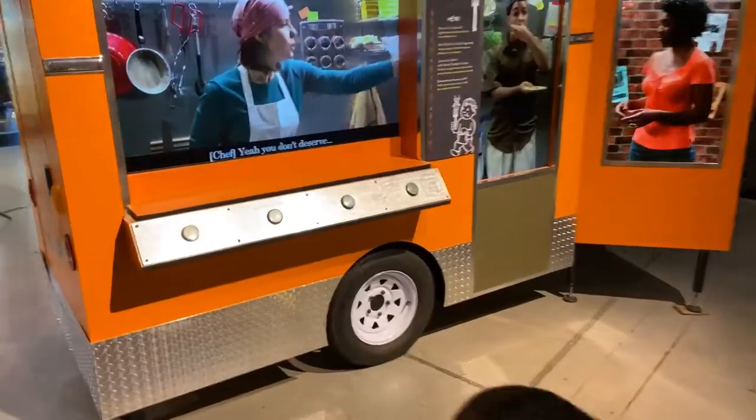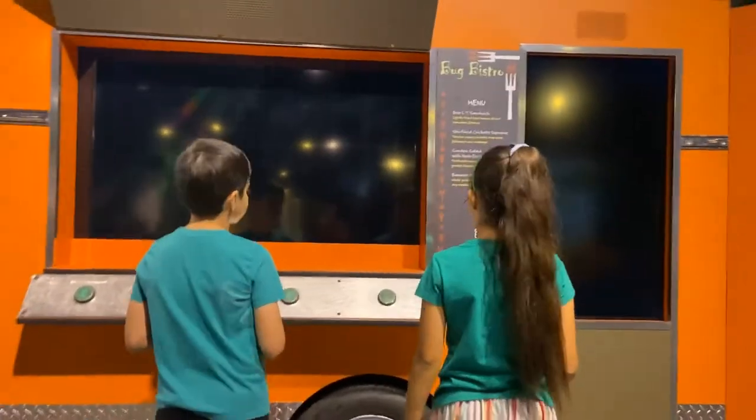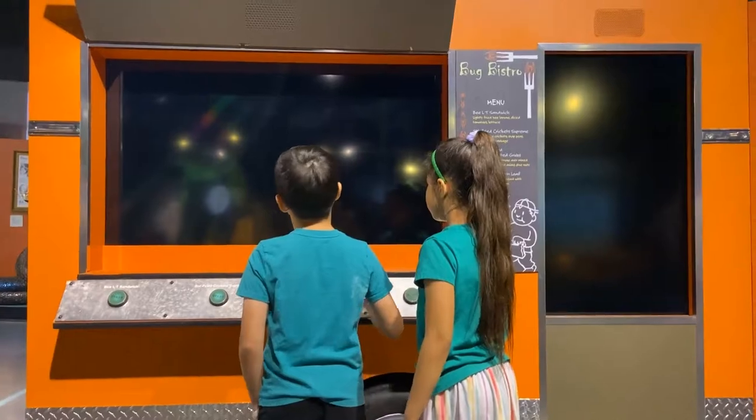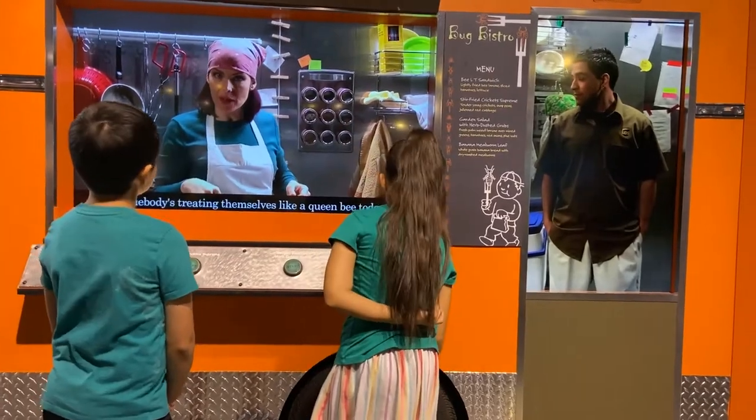What is this? Push the button, see what happened. What? They're eating bugs. They're telling you why to eat bugs. Banana worm, they're eating bugs.